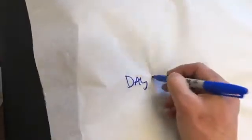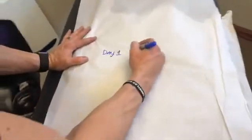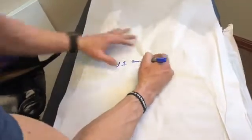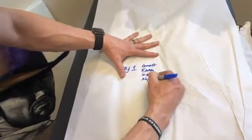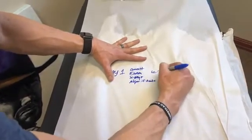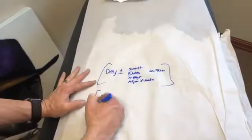Okay, so day 1. Here, I'm going to let you hold this. Day 1, how we do it is we do consult, exam, x-rays, and then we adjust if acute. How long does that take? 60 to 70 minutes is day 1.